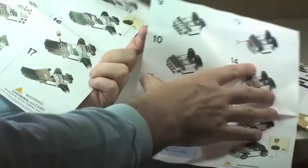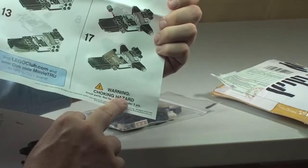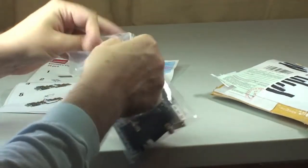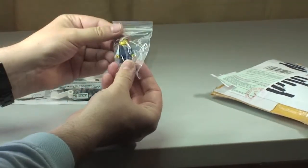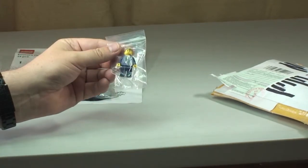And two sets of instructions for both the alternate builds to this set, so you can see one there, and there's obviously Emmett's car there, so thank you for that. There's obviously all the pieces for it in there. Fantastic, looking forward to getting that built. What he's also sent me is his Sig Fig, which is excellent, so that can go with.